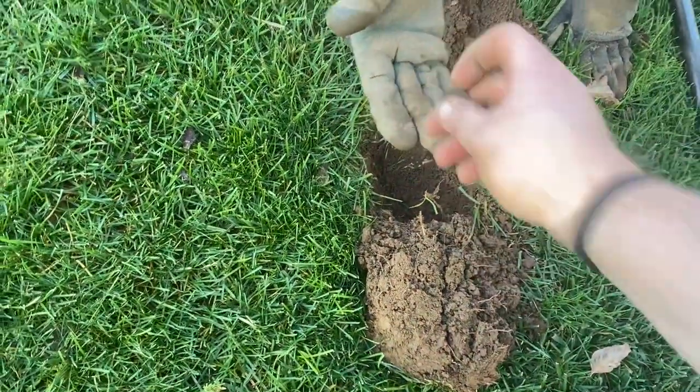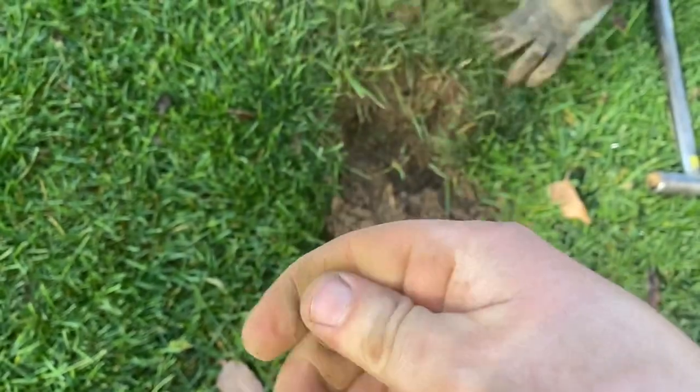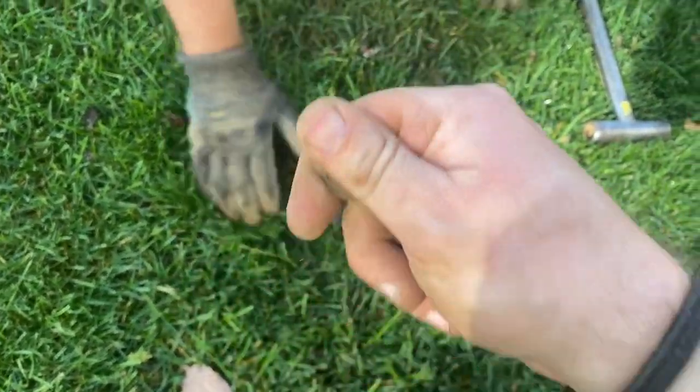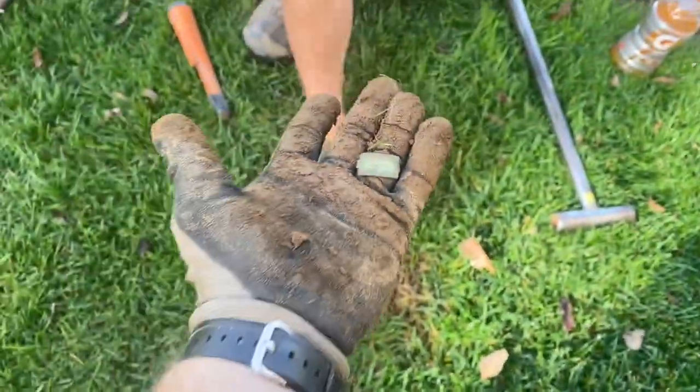Okay, there you go. Sweet, dude, another coin. You are killing these coins in the yard. You found like probably 15 or so coins. Probably, yeah. I've got like two. Sweet. They're old Wheaties too, man. Yeah, they are. Check that thing out.